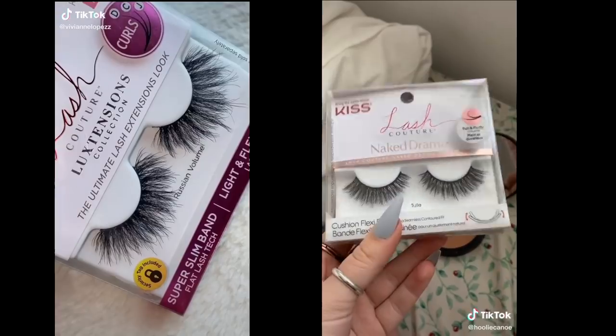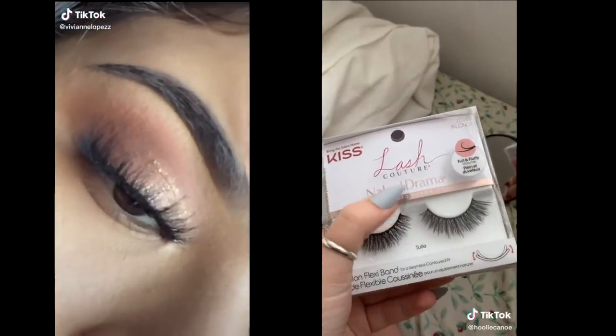Okay, so I went and I just did a simple little black wing liner, applied some mascara, and put some brow gel in my brows. So all that's left to do for the eyes is lashes, and I did pick up some TikTok recommended lashes. These are the Lash Couture Luxe Extensions, and I got the style Russian Volume. I just saw people on TikTok recommending the Luxe Extensions line specifically, not any certain style, but they just said that these lashes look like lash extensions, but they're falsies, so you don't gotta pay hundreds of dollars to get the look of lash extensions, which sounds exciting to me.